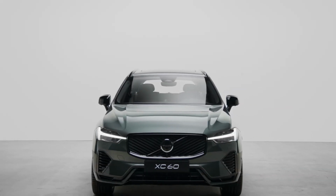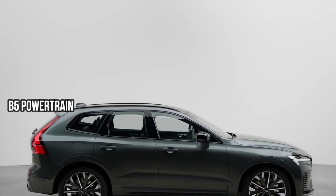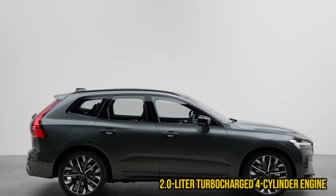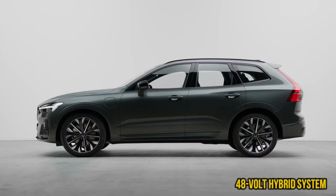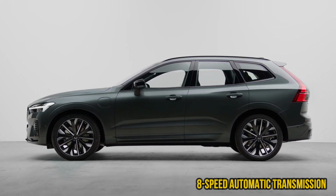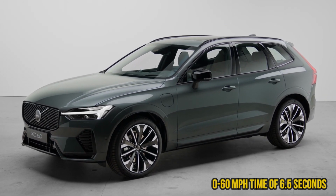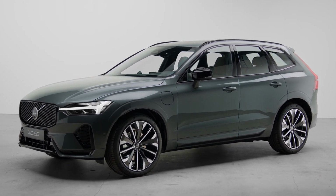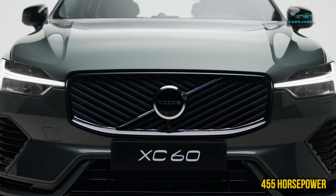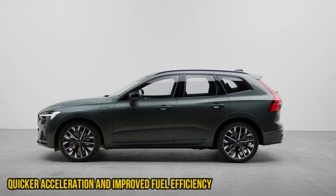The 2026 XC60 offers two distinct powertrains. The B5 powertrain, which features a 2.0-liter turbocharged four-cylinder engine with a 48-volt hybrid system, producing 247 horsepower and paired with an 8-speed automatic transmission, allowing Volvo to claim a 0 to 60 miles per hour time of 6.5 seconds. The T8 plug-in hybrid is more powerful, delivering 455 horsepower, quicker acceleration, and improved fuel efficiency.